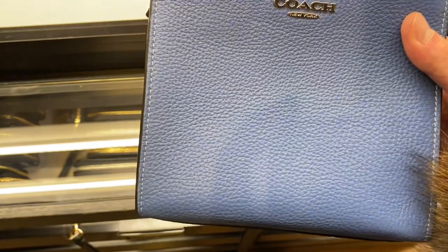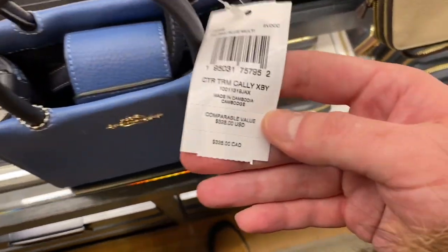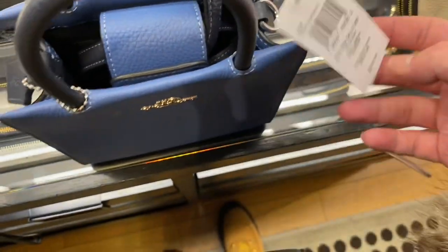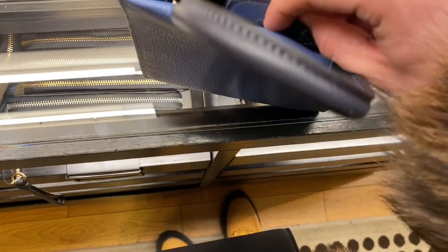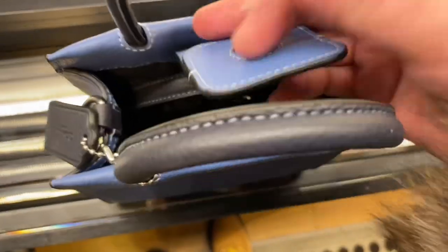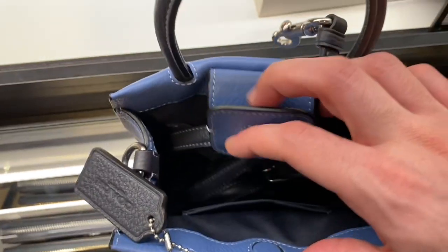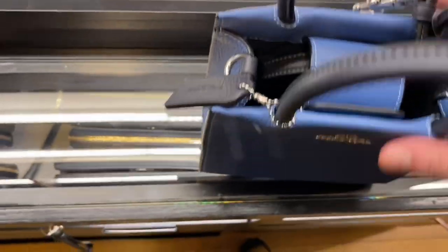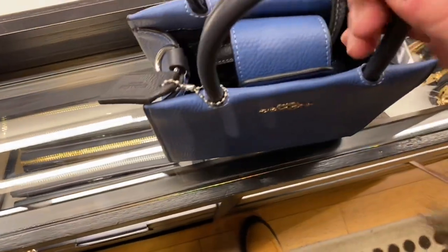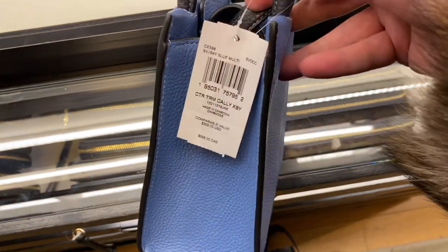But here for $328, 50% off, we do have the Cali crossbody, and it's kind of like the mini Cash and Carry. It's the outlet version to the mini Cash and Carry, but it is larger. Not as expensive, but it's also not as good in quality. It has the cheaper outlet pebbled leather, so you're not getting the really beautiful gloved hand leather that the Cash and Carries get. But then again, you're getting a larger bag.